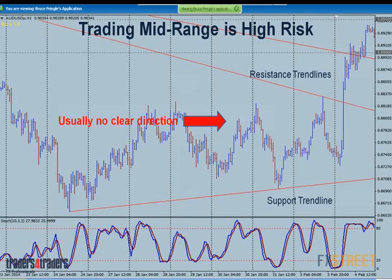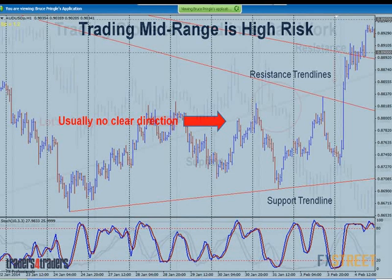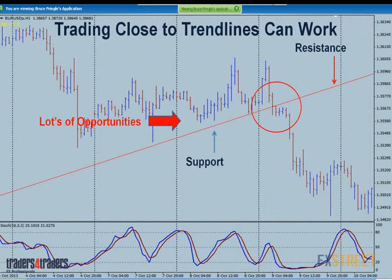This is higher risk. This is what we want to stay away from. But when price does come close to the trend lines, you can see here we are clearly in an uptrend. This is where we have opportunities, and this is where we can trade the market. We have a clear uptrend. We probably have some fundamentals on the back of that.